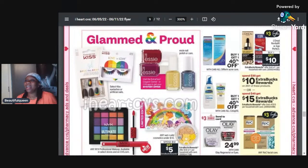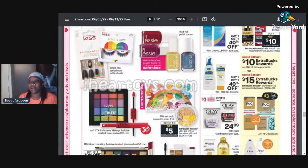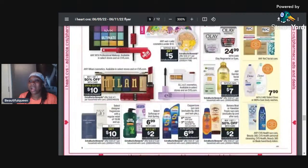Let's jump back over here. We got the L'Oreal Vitalift or Age Perfect, buy one, get a $10 extra buck. I know y'all love that deal. We got the Rock included in our tier deal. We got any Garnier facial care, spend $25, get a $7 extra buck. So if you have like a 5/25 Garnier facial care CRT, you can pair it in with this.